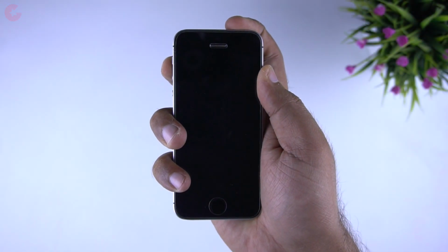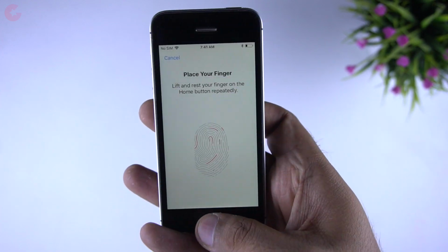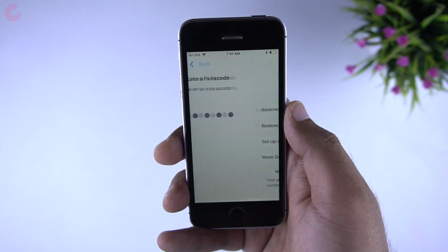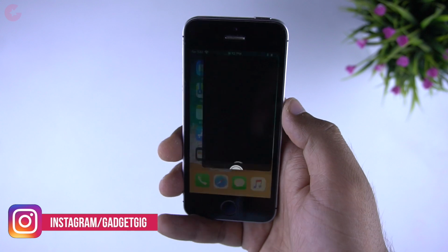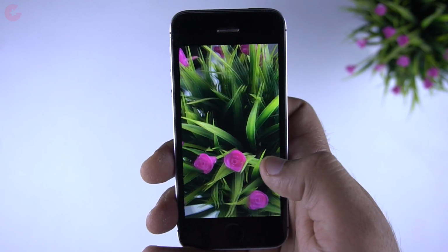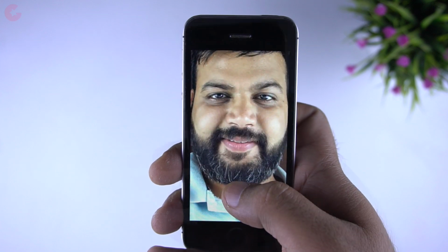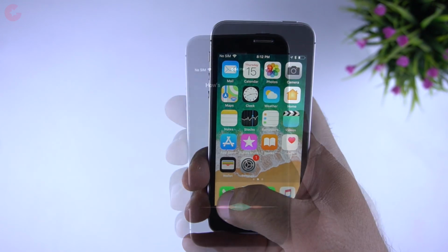Now let's turn on the phone and see if everything works. Here it is on, and I've set it up already. And I have checked everything and it works pretty good. The camera is working fine and there is no issue with the speaker or the earpiece of this device. Touch ID is also working fine and there is no issue with any of the button on the phone.